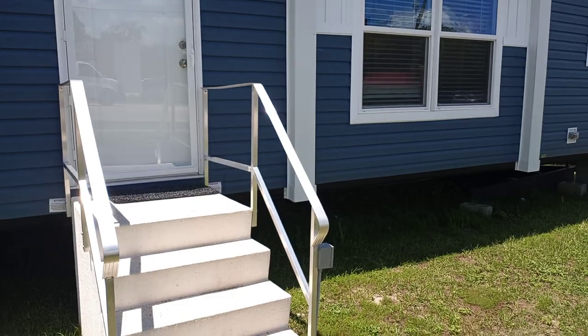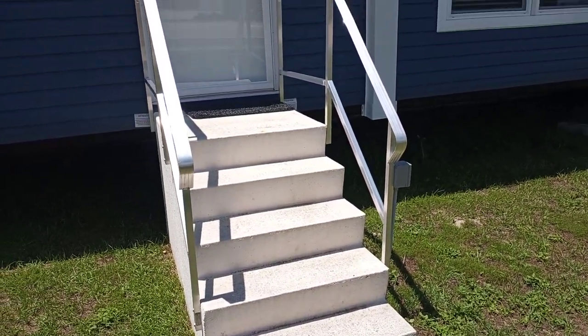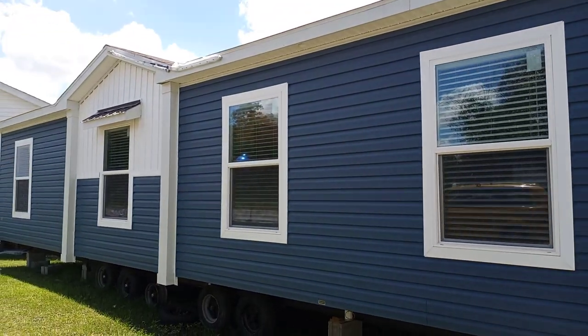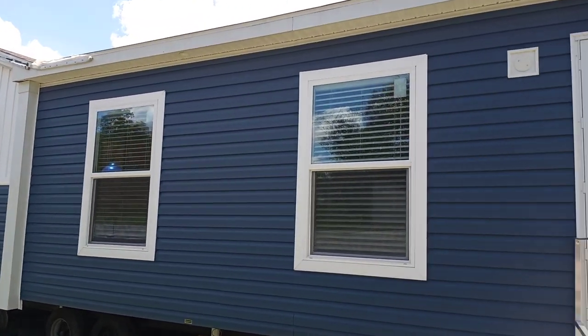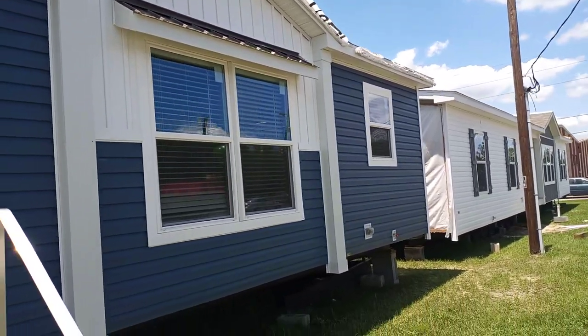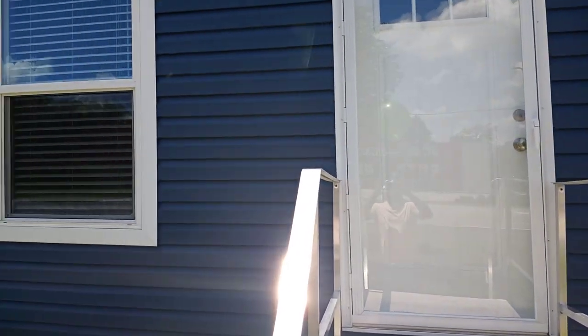And I am here at Clayton Homes, located in Cayce, South Carolina. I came here to view the beautiful manufactured mobile homes that they have here for sale on the lot. So guys, please, let's enter.